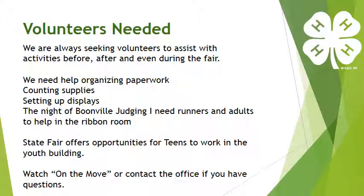At the state fair, there are opportunities for teens to work in the youth building. Watch on the move or contact the office if you have any questions or for more information about how you can volunteer to help with the fairs.